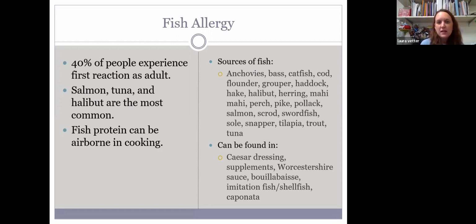It can also be found in products like Caesar salad dressing or supplements such as fish oils, Worcestershire sauce, bouillabaisse, imitation fish, shellfish, and caponata. And with the imitation fish, again, even though it's listed as an imitation fish, a lot of times they may be using a fish sauce to reconstitute that flavor into it.